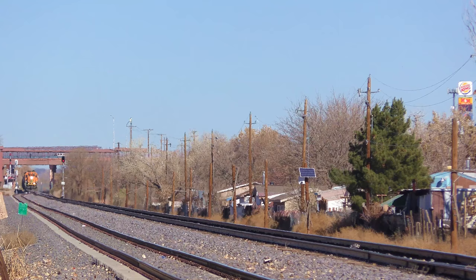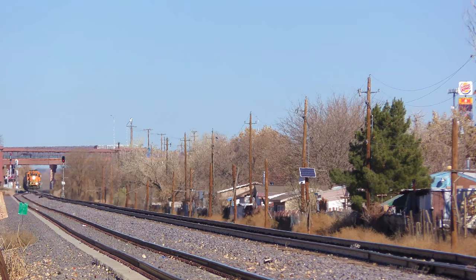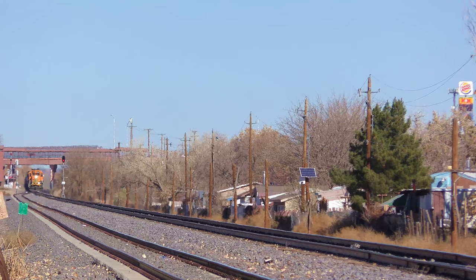The next weekend, I hear on the scanner that the same engine is coming back to Albuquerque from Rosario. I also know that Amtrak 4 is due to leave Albuquerque momentarily, so the possibility of a meet is pretty good this time.